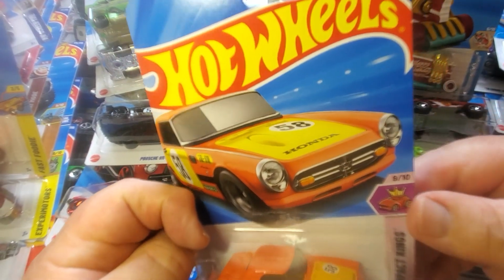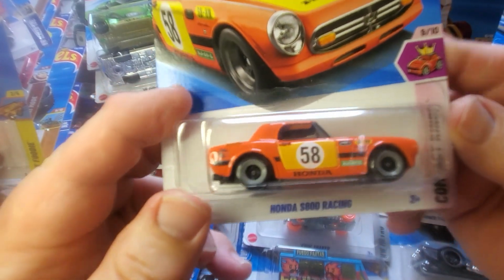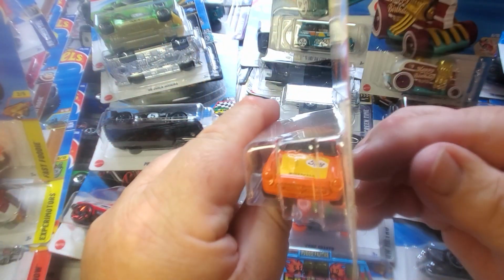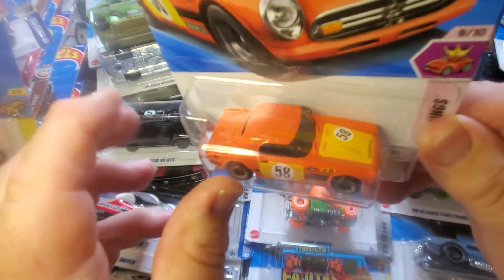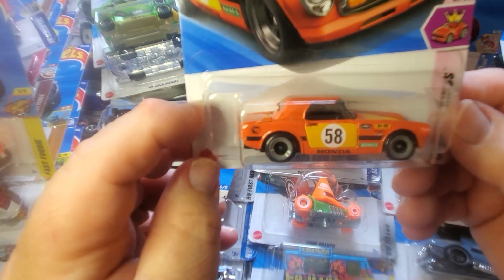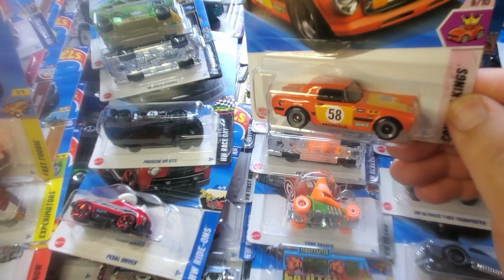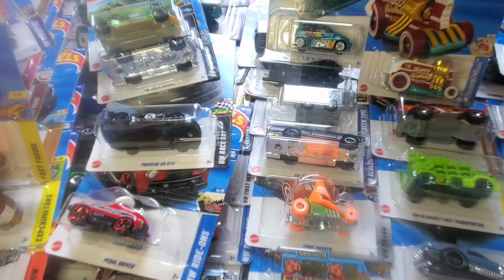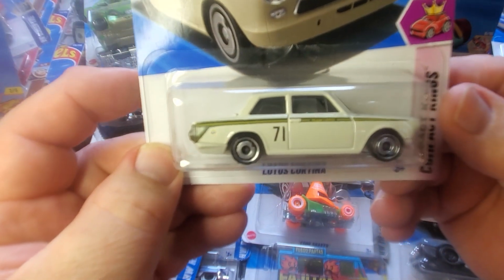Collector number 212. This would be the 6th treasure hunt of this video. Honda S800 Racing. I believe this came out last year. It was yellow in the first edition. It's a nice little car. I mean, okay, no detailing on the front end there. Or rear end. Stamp on it. You got the treasure hunt logo there. Yeah, it is a treasure hunt, you know. Good deal. All right, next one, collector number 213, new for 2025, the Lotus Cortina.